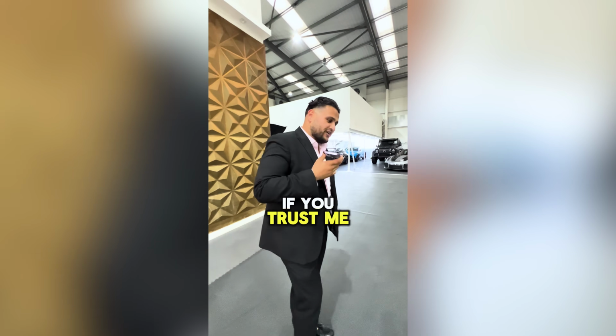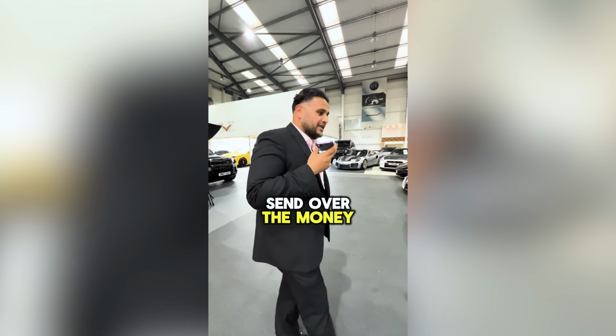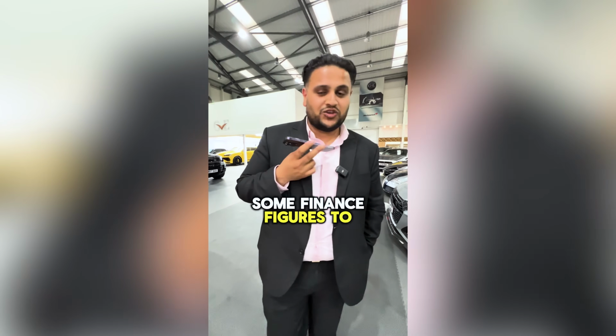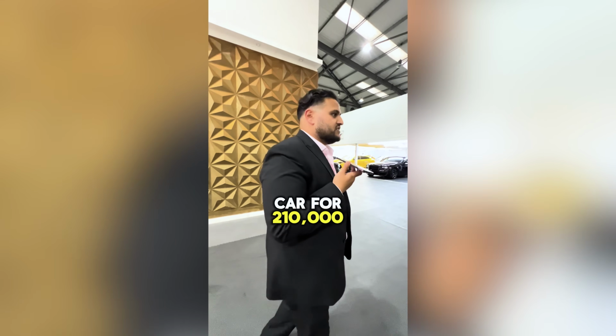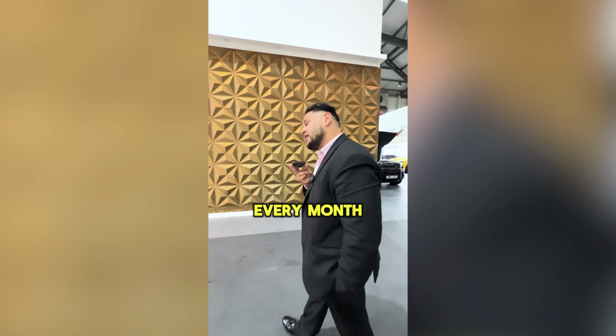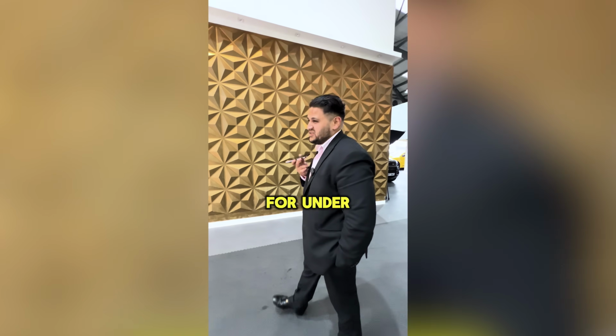If you want, and if you trust me, and if you think I'm the man to do it, send over the money. I will send over some finance figures to you. Can we talk about the financing options? I can do this car for 210,000. I can put down £100,000 as a balloon, meaning that you're only paying the interest every month. I can easily get you into this car for under £1,000 a month.